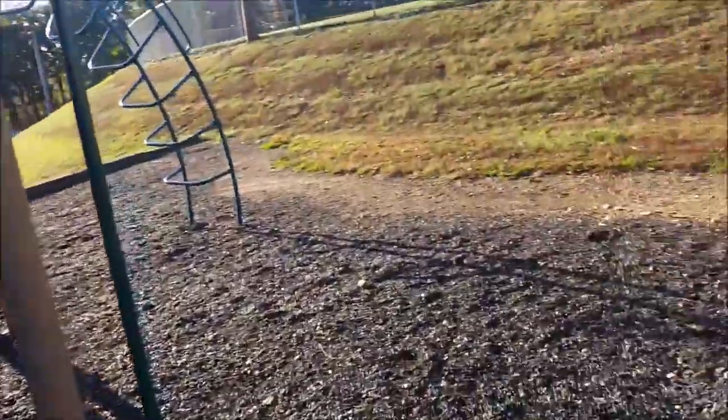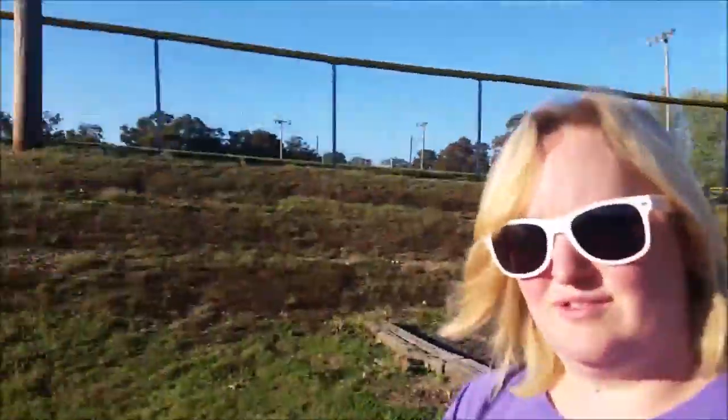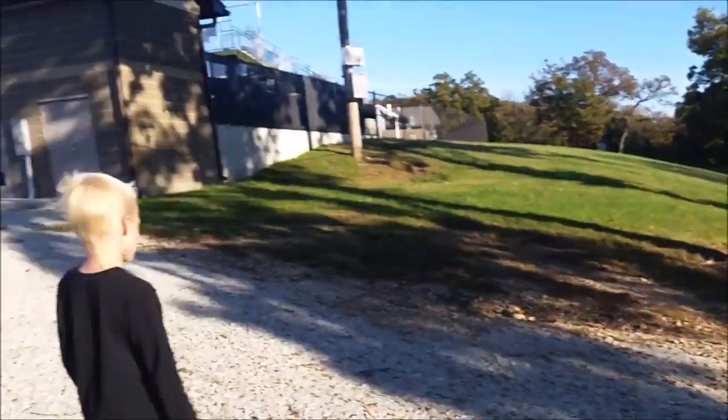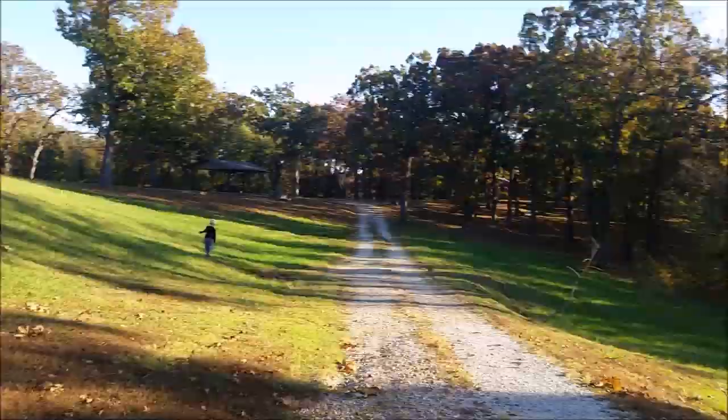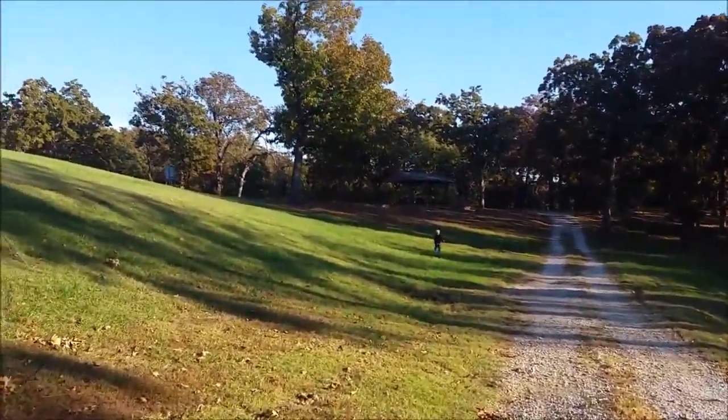Let's see what's over here. Well, I guess there's a pool. So we'll have a pool close by that we can go to. Looks like a pretty cool little pool. I like it. Cool. There's some swings over here, so I think we're gonna go swing. It's really pretty out here.